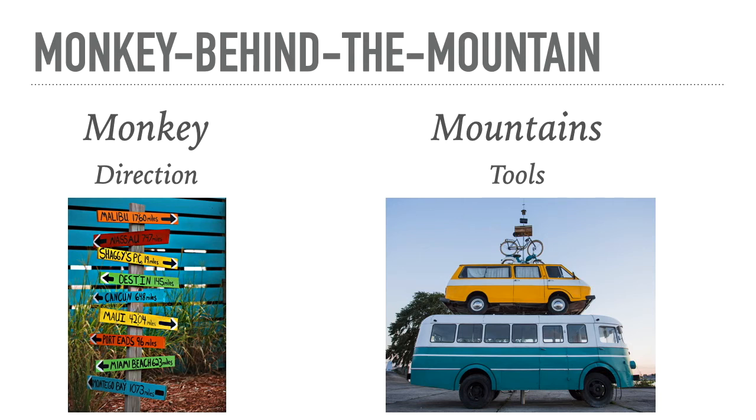A very important thing that we've got to understand when I compare the monkey behind the mountain to the other techniques that we've done so far. The gung-ho approach was just running in, all guns blazing, not worrying about where we're going. The mining approach was simply an approach that when I look at it, I drill down and down and down into the depths of the problem, not focusing on where I'm going. So the problem with those two techniques was that you can get stuck, you can get lost easily and forget where you're going. The monkey behind the mountain gives you the direction and the tools.